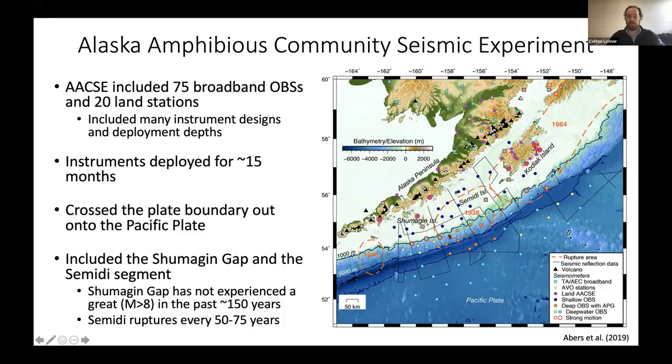And one thing I'll point out here, as we'll talk about this later, and we heard a little bit of it mentioned yesterday in Donna's talk, is part of this experiment spans the so-called Shumagan Gap in the Semidi segment. So this is an interesting boundary along the Alaskan margin, where we have these areas of recent great, so very large megathrust earthquakes. That's what these orange dashed lines are showing, generalized rupture patches of some recent large earthquakes. And then we have this Shumagan Gap, where we have this lack of large earthquakes in the past 150 years, while in the immediately adjacent Semidi segment, we have some rupture every 50 to 75 years.